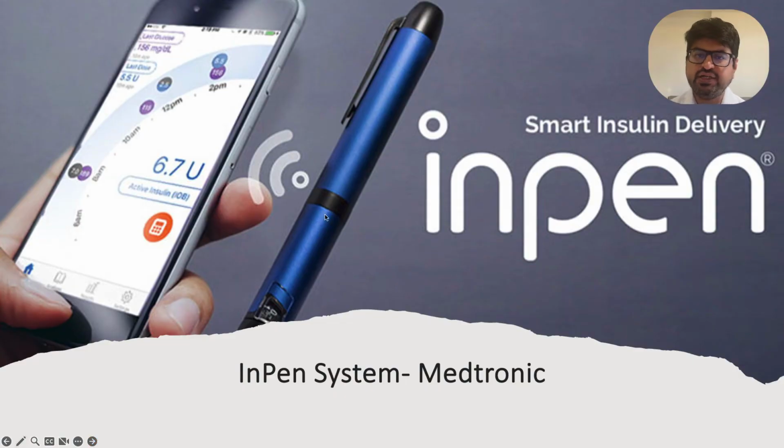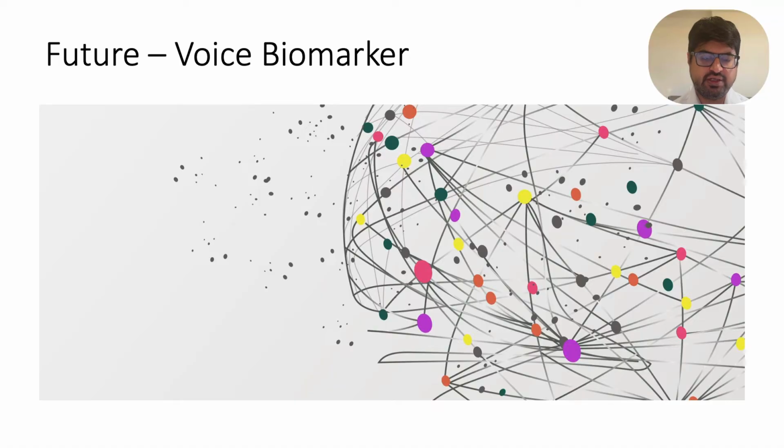But a similar type of device which is going to come to India soon is called the InPen from Medtronic. So this is the InPen system, which is a smart insulin device. Here what you have to do is replace the regular pen with this pen. You need to put the cartridge in the smart pen, and again it connects with the CGM and your mobile app, and it can recommend the dose of insulin to take depending on the blood sugar level. So these are some of the technologies.